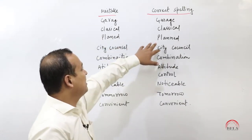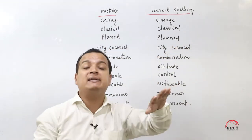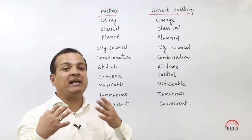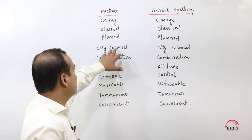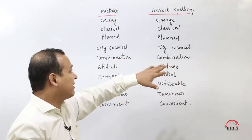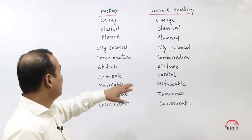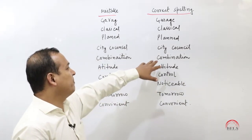Third one is plan. It should be PLANNED. That's the correct way of writing. City Council, I have seen in many of the students writing part, they write COUNSEL, but the correct one should be City COUNCIL, Council.